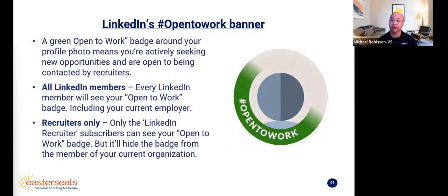This is a lot better than posting on your profile that you're looking for work or that you're open to new opportunities. That is somewhat frowned upon, and this being open to everyone may have that negative reaction as well. So you can use the recruiters only feature to hide that from the general public. Keep in mind, this is not foolproof, so you have to be strategic about how you want to use that.